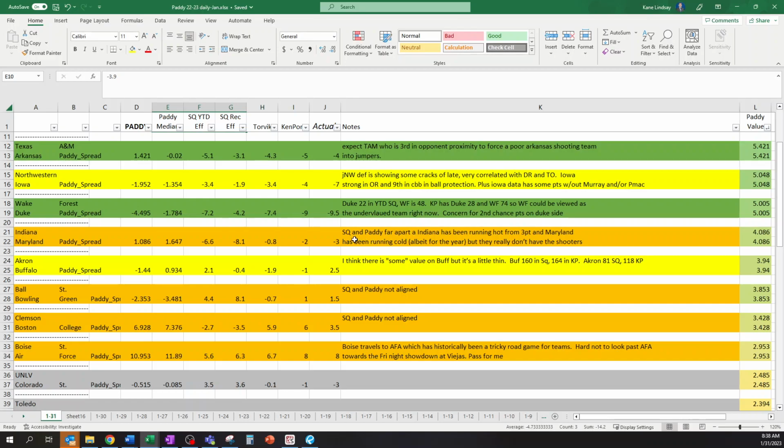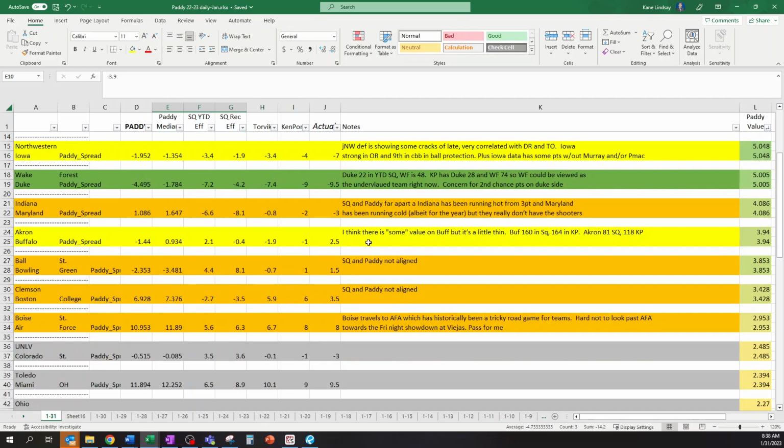If you look at their 3-point data, I don't have it up. Hoosiers are running a little hot from 3, and Maryland running a little cold. But Maryland's been running cold from 3 for the whole year. May just be that they cannot shoot. And then Akron, Buffalo. Buffalo might be the team that's able to get good shots, but can't make them. Every time I watch, they're missing layups. So I think there's some value in Buffalo, but it is a little thin in my opinion.